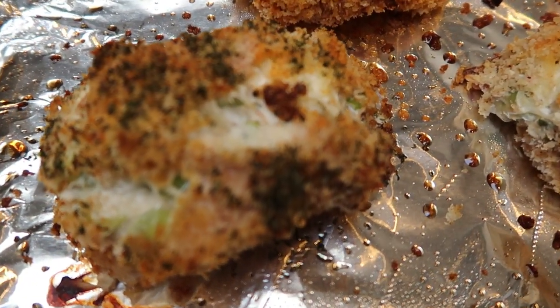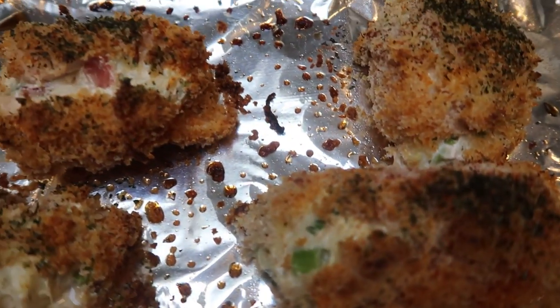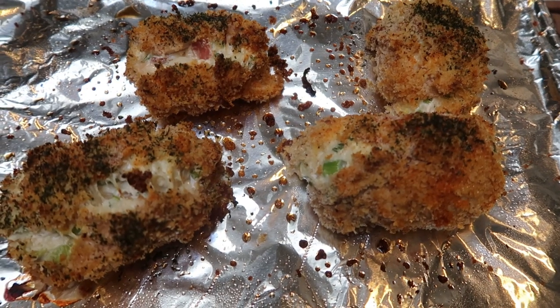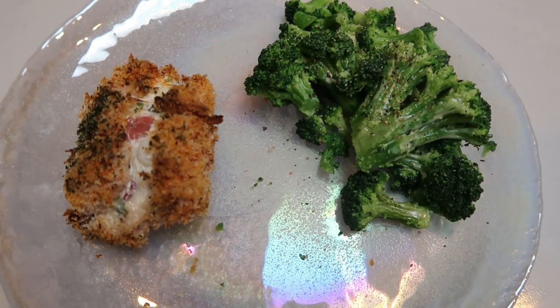I just pulled out the chicken. Look at how delicious this looks, with the breadcrumbs and the cheese and the bacon, yum. My broccoli is in the microwave, so I'm gonna go ahead and plate up dinner and give you the smart points. So here is my dinner for tonight.